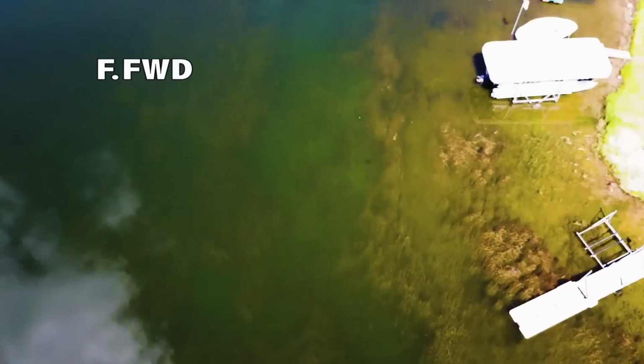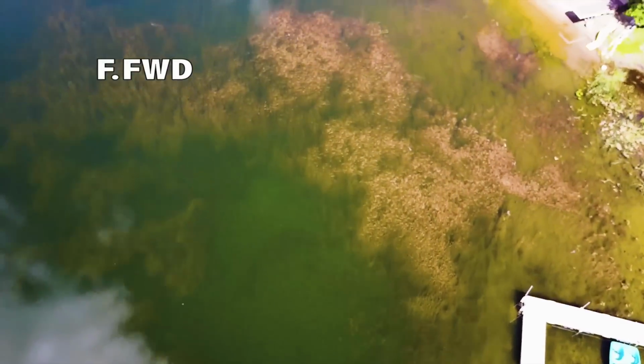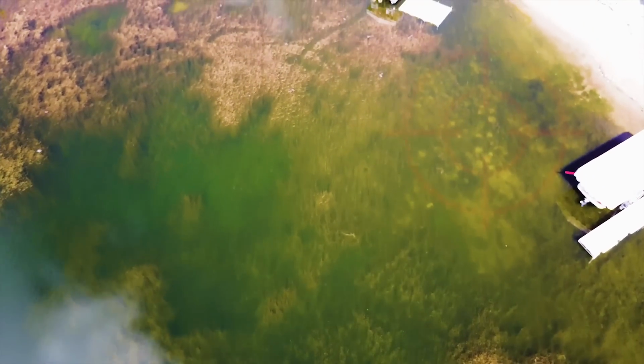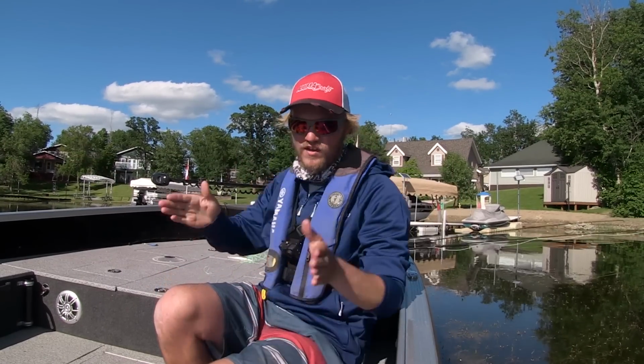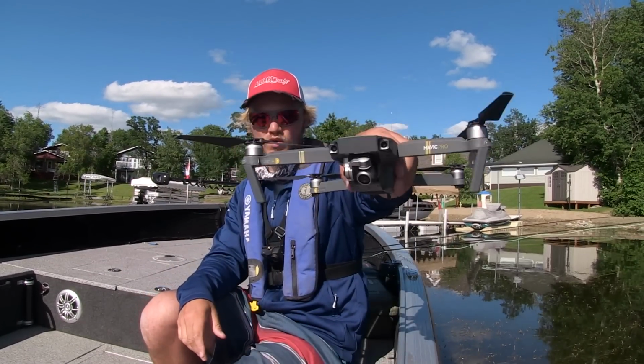I'm gonna use the drone to find them, because there's quite a few beds in there. I'm gonna use the drone to cruise the shoreline and find some fish and then go from there. Well, I flew the drone a bit and I found a concentration of fish on beds here. And since I can't catch any fish in my trusty setups anyways, I am going to try delivering the jig to the fish with the drone.